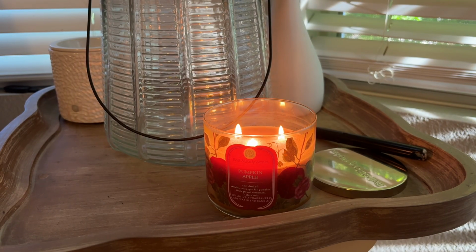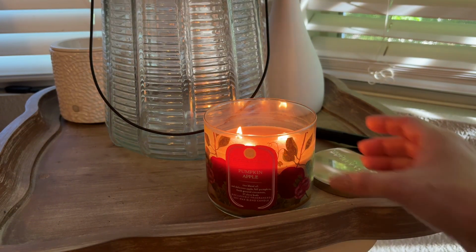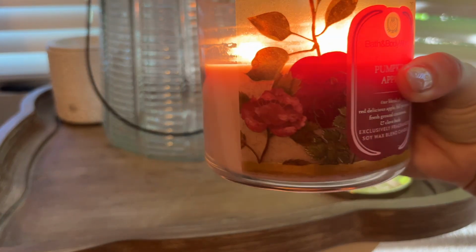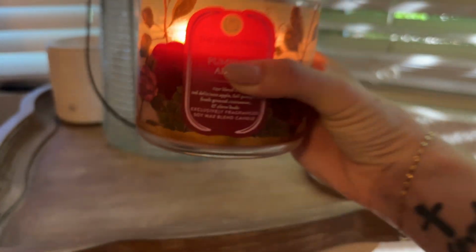All right, you guys, here we are in my master bedroom. I just lit this up, but this is Bath & Body Works Pumpkin Apple. Now, I have been burning it here in this Hurricane. This one is also from Kirkland's. But I pulled it out because I wanted to show how pretty this label was, and it actually looks really pretty in my bedroom. My bedroom is very pink and feminine, so this label looks so pretty in here.